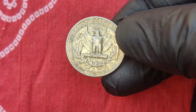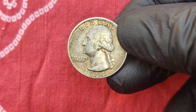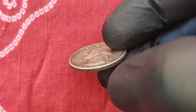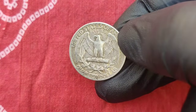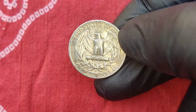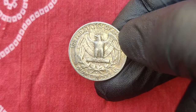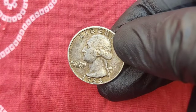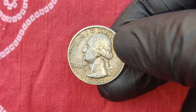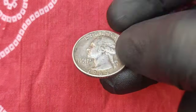If you ever come across a 1964 quarter, check for that D mint mark right beneath the eagle's tail feathers. That's your clue. And if it is shining bright with sharp detail and has not been cleaned, protect it immediately. Place it in an airtight capsule and have it graded. Even if it looks ordinary, you could be holding a silent treasure. Because the 1964 D quarter represents the line between two worlds, the end of silver and the dawn of modern coinage. And for collectors who understand that, this coin is a must-have masterpiece.